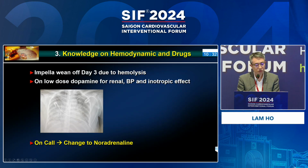Okay. The story, of course, will not end like that. The patient was stable after the procedure with Impella, and we weaned off the Impella at day 3 because she is a very small body build lady, and with Impella and with some hemolysis, you have to take it off. And the patient is still stable, just on low dose dopamine, which was given for a small inotropic effect, some renal protection, and slightly for the BP.